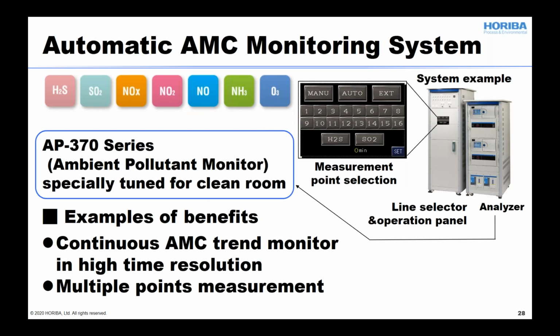And here is the HORIBA solution, automatic AMC monitoring system. The image on the right side is an example of the system. It comes with the analyzer unit, and line selector and operation panel. Depending on your request, the system can be configured to select multiple measurement points. And you can manually select the measurement point at the display, or you can externally control the switching sequence automatically too.